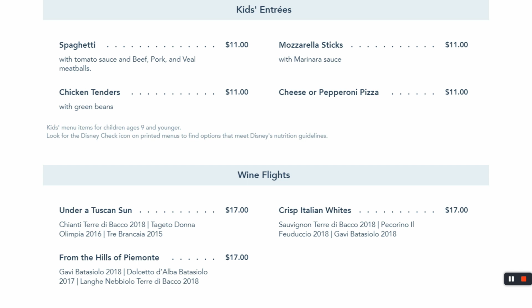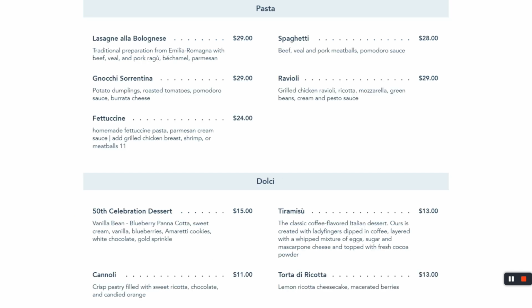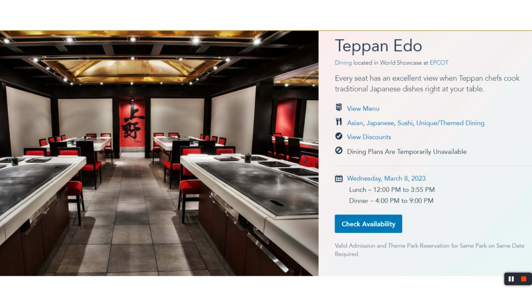Chicken tenders, cheese pizza, a wine flight. Can't do wine. That's too bad. Can't do tiramisu, but can you do hibachi? Yeah, you can do hibachi.